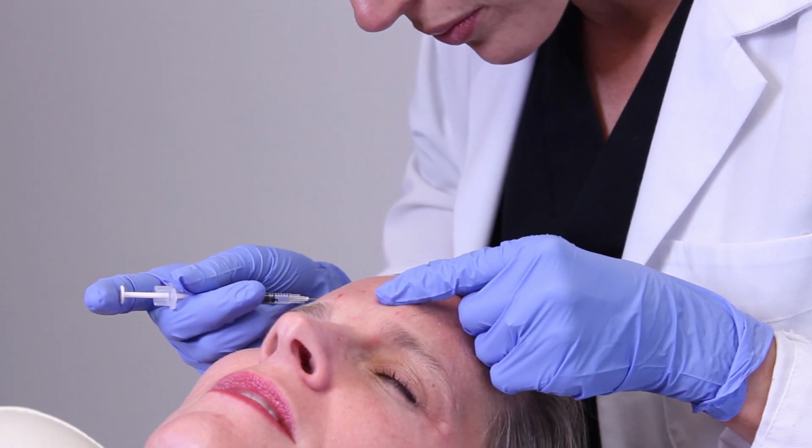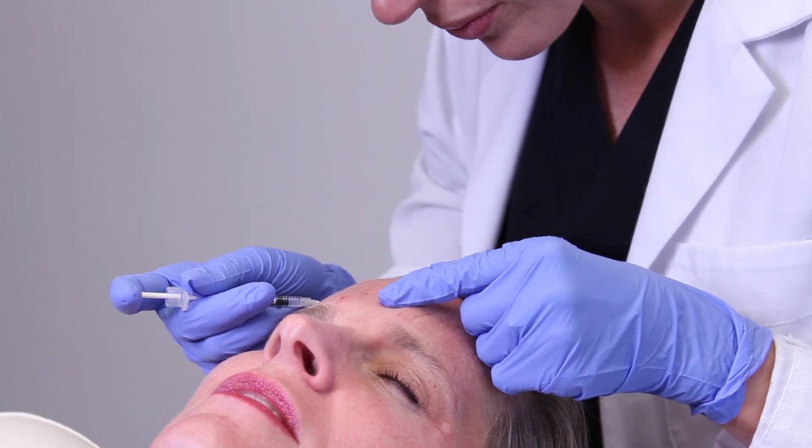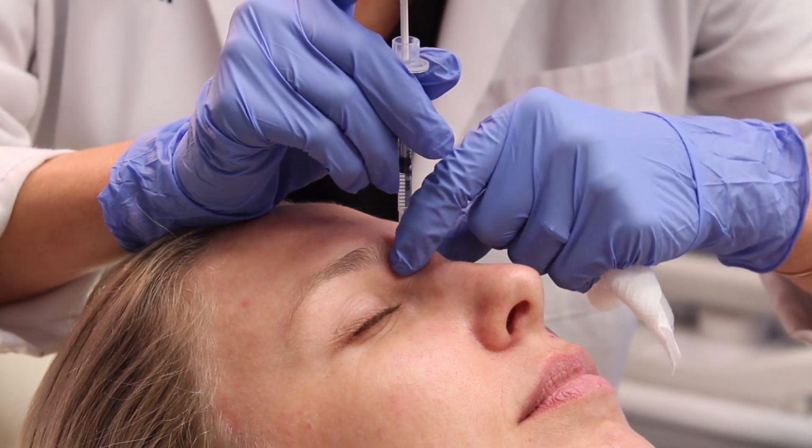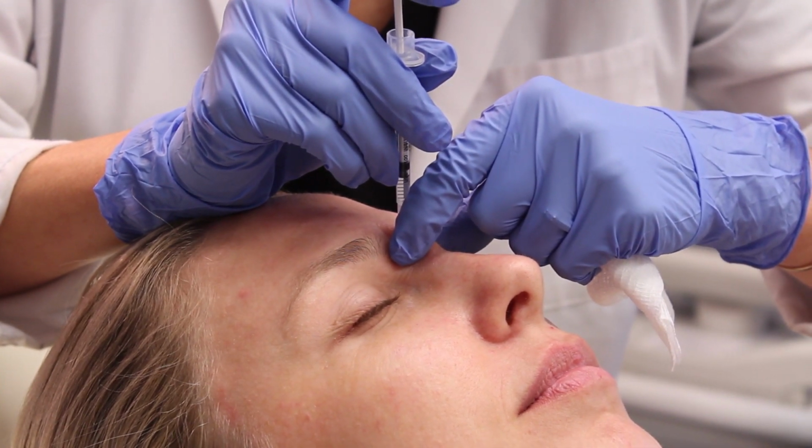Now, as far as which one lasts longer, both companies have studies proving that their product lasts longer. So really, that kind of comes down to your personal preference. There truly is no substantial research showing that one will last longer. With my patients, I will inject Botox and Dysport at different points in their treatment plan to see if they do have a personal preference.